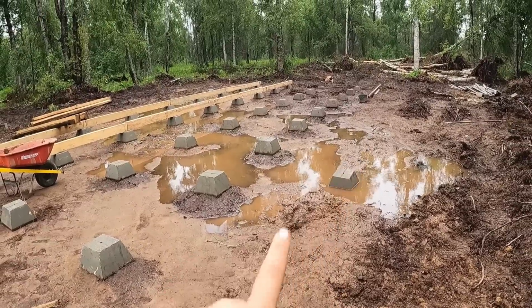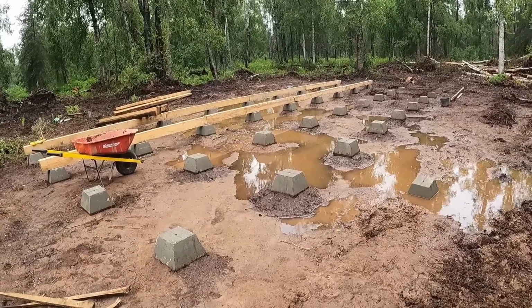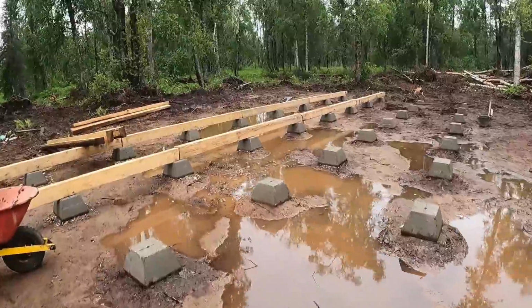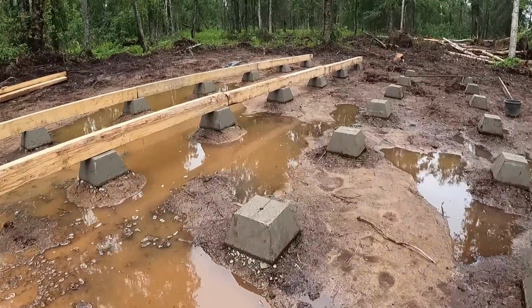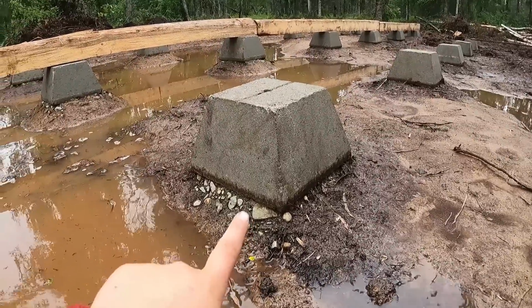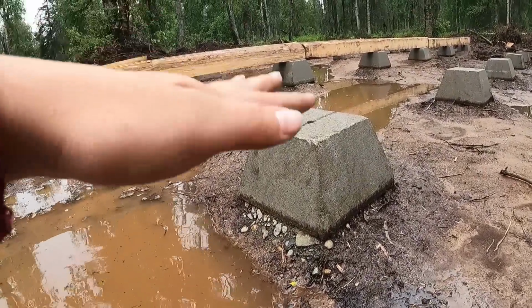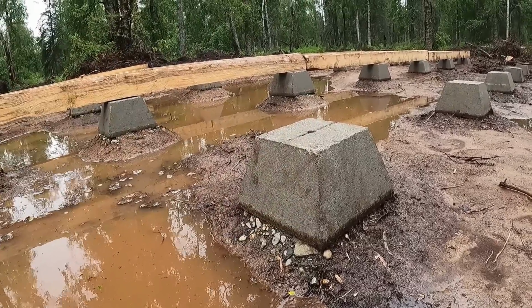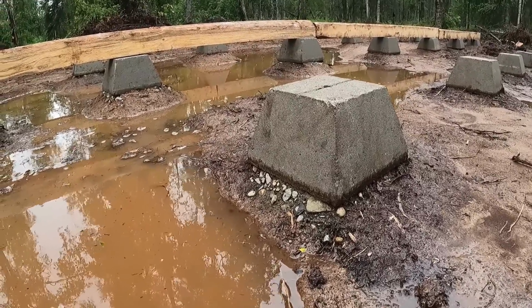Once we have this 5th row in, we're gonna go back through all of the blocks and make sure they're all still sitting pretty level, because with the amount of rain that we're getting, you can see with this one, some of the clay has washed away and some of the gravel is starting to get washed away. So this block that was perfectly level is now a little bit angled. It's not huge, but I want this to be as perfect as we can.